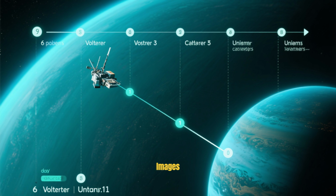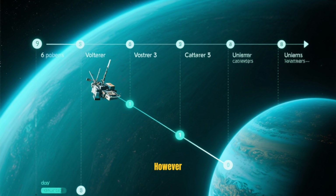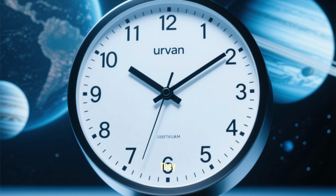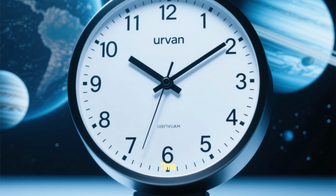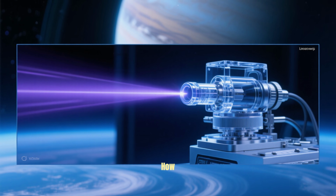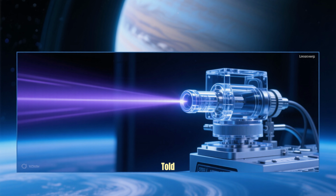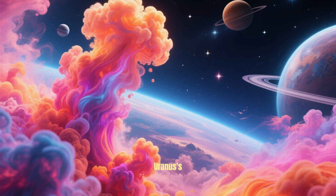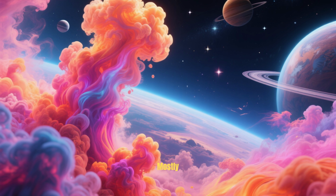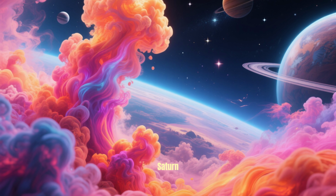Voyager 2 took images over a time span of only about 6 days, however. So if there are structures there, they may have been missed simply because the planet was photographed at a bad time. The spectrometer measured how well light made it through Uranus's atmosphere and so told us something about its chemical composition. It revealed that Uranus's atmosphere consists mostly of hydrogen and helium, much like Jupiter and Saturn.